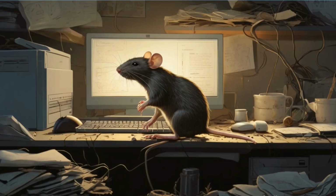Finally, let's not forget the health risks. Rats are carriers of various diseases, and their droppings, urine, and saliva can contaminate your workspace. This can pose a serious health risk, especially if you spend a lot of time at your desk.